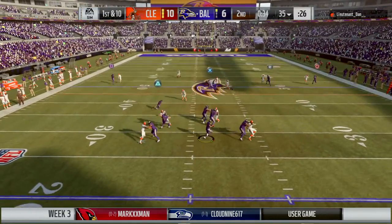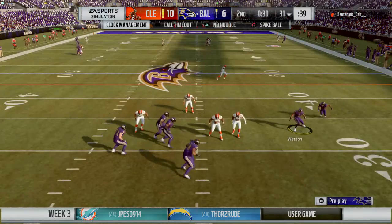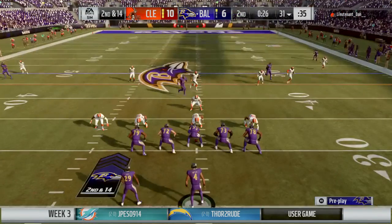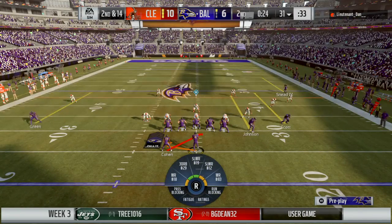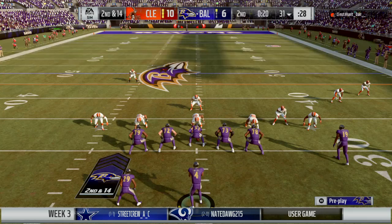Out of the gun, Watson. Flushed, and he's going to have to eat this one as down he goes. Emmanuel Ogbah able to drop him for a loss of 4. No doubt that's a very good play defensively right there because you've always got to be aware that he can take off and make a big play with his legs.